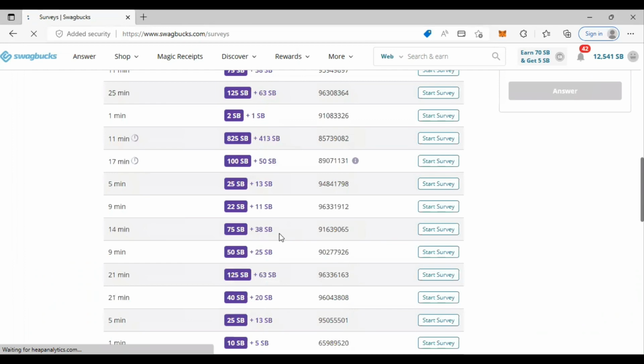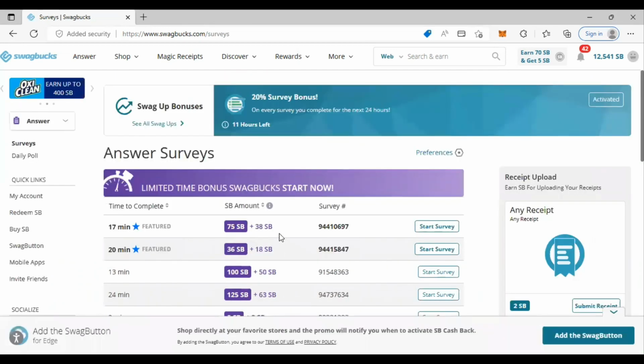What I like to do when it comes to times like this, which is usually a few times throughout each month, is go in here and really hit the surveys hard. I'm not really doubling my money, but I'm making extra money for sure with it. So the surveys here, you've got to take advantage of those.